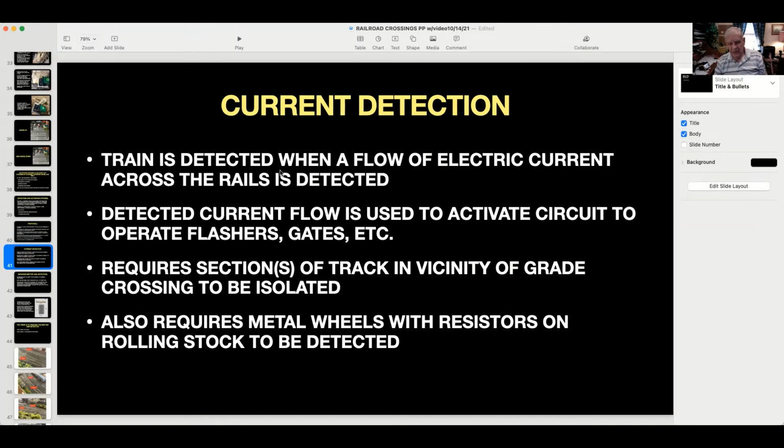Current detection. This is usually where a train is detected when a flow of electric current across the rails is detected as the train goes across it. Okay. And you use this current flow to activate the circuit, to operate flashers and gates, etc. So it requires sections of the track in the vicinity of the grade crossing to be isolated, because anytime there's a train on the tracks, the flow of electricity is from one rail to the other, so there is obviously a flow of electricity at all times. If you have an isolated section, then there would not be a flow in that isolated section. So the train can run all other places on the layout without triggering anything, because the section used to trigger the grade crossing would be isolated.